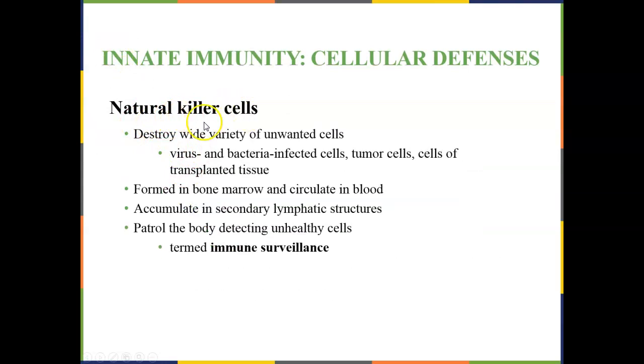We have natural killer cells. Natural killer cells are lymphocytes, but they are non-specific lymphocytes. So they're going to destroy a wide variety of different cells that are infected with some type of pathogen. So these could be either virus infected or bacteria infected cells, or they could be cells that are growing out of control. So they have some form of cancer where the cells' self proteins are mutated, and so they're not growing properly. And so natural killer cells will attack all of those types of cells.